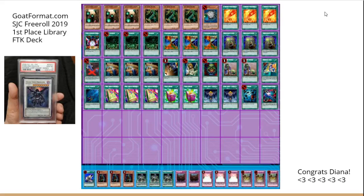Something like Warrior from Another Planet is good in the mirror, or Balter is actually good in the mirror match, because if you bring out Balter, you basically can just let them resolve their combo and then negate the Reversal Quiz, if they don't have something outside of like a Book of Moon or something to deal with the Balter.